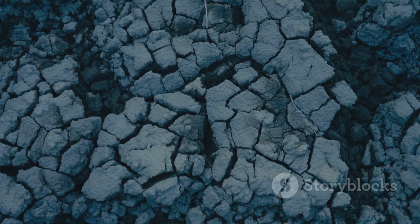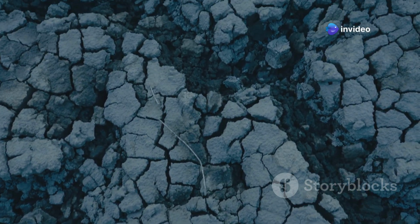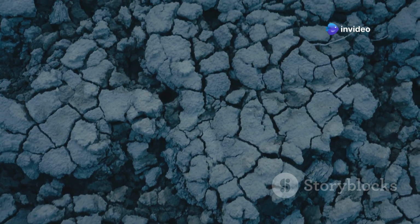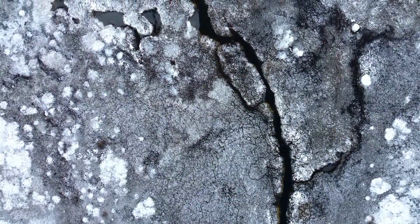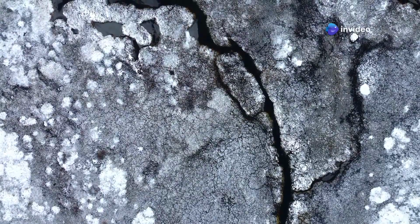A rift is a crack in the Earth's crust. These cracks are formed by the movement of tectonic plates. As the plates move apart, the crust thins and breaks, creating a rift. This crack is slowly getting wider. The rift is expanding at a rate of a few millimeters to a few centimeters per year. Over millions of years, this will add up to a significant change.